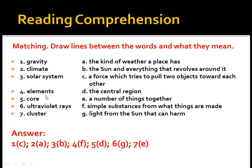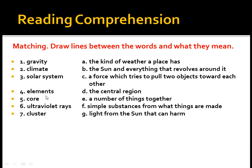Fourth, element. What is the meaning of element? Here, elements are the simple substances from which things are made. Fifth one, core. The central region is called core. Sixth one, ultraviolet rays, light from the sun that can harm. Cluster. What is the meaning of cluster? Cluster means a number of things together.